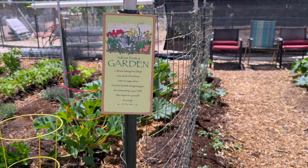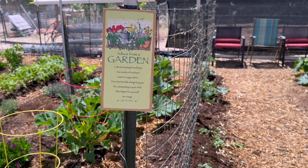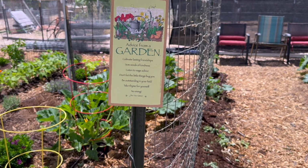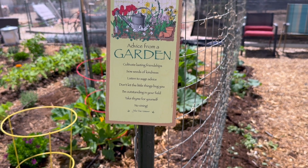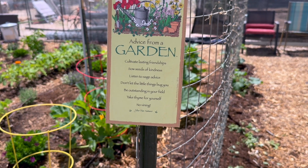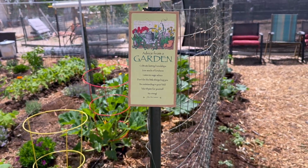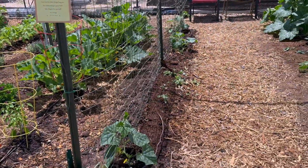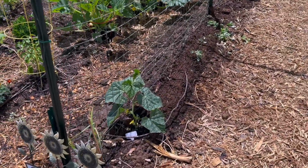Now this is a great garden sign. It says, advice from our garden: cultivate lasting friendship, sow seeds of kindness, listen to sage advice, don't let the little things bug you, be outstanding in your field, take time for yourself, no vining. And I like how it's incorporated gardening words in there.